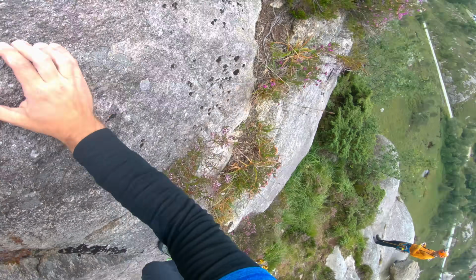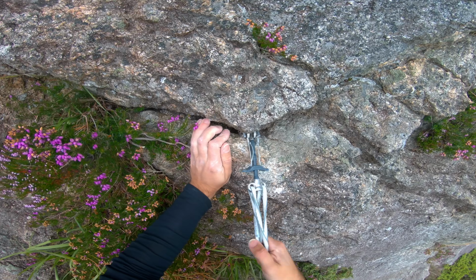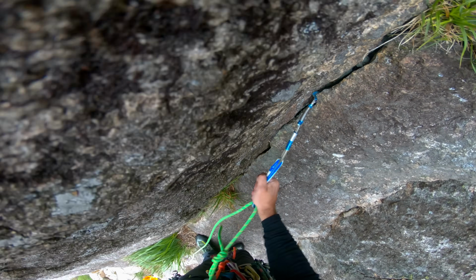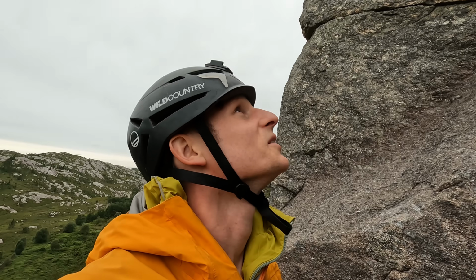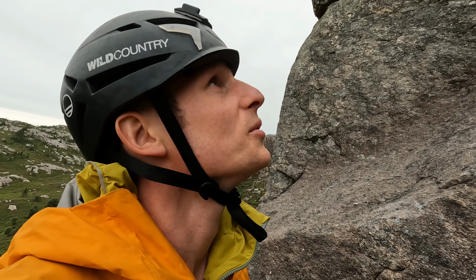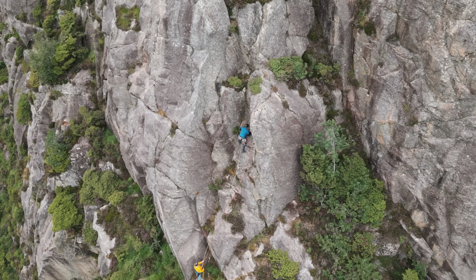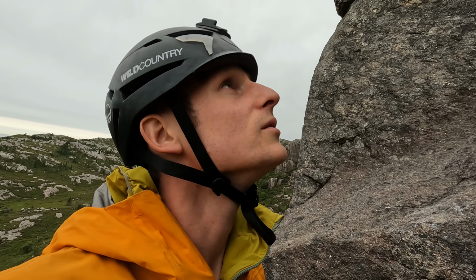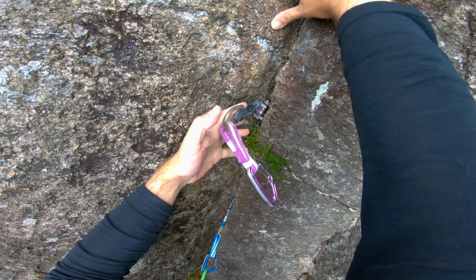Back on the lead for the final pitch, my confidence was high. Until this happened. I just ripped straight out. Mike is on pitch number 3 and he has just tested a piece of gear and ripped it out. It's always a little bit unnerving when you put a piece in, you think it's good, and then you obviously tug on it and then it just rips straight out, which I think is what he may have just done.